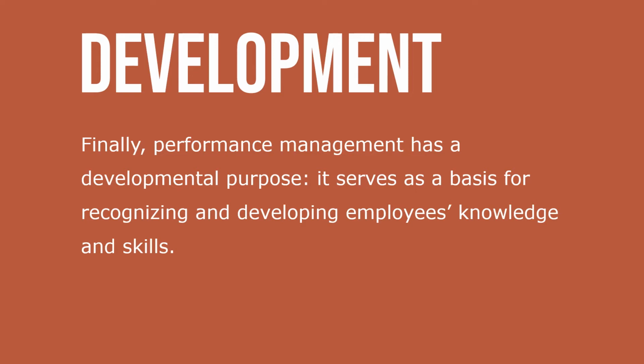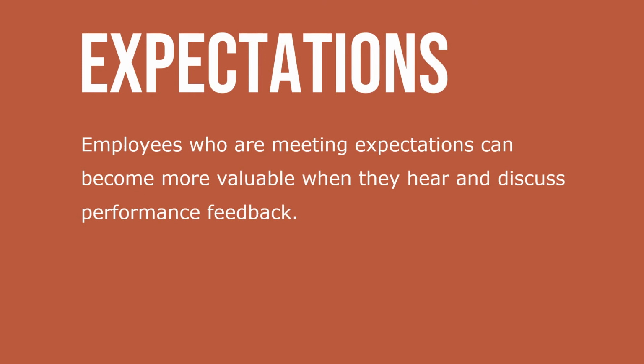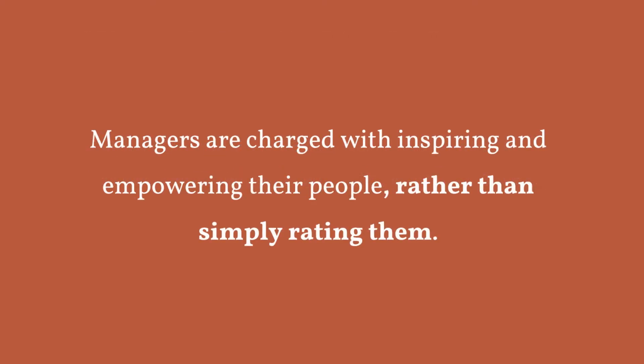It serves as a basis for recognizing and developing employee knowledge and skills. Employees who are meeting expectations can become more valuable when they hear and discuss feedback. Managers are charged with inspiring and empowering their people rather than simply rating them.